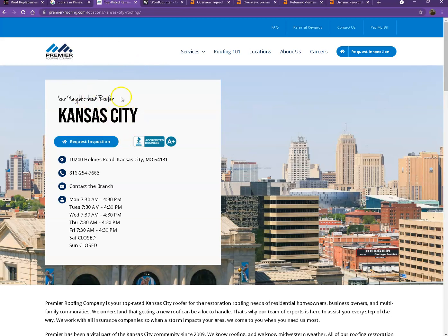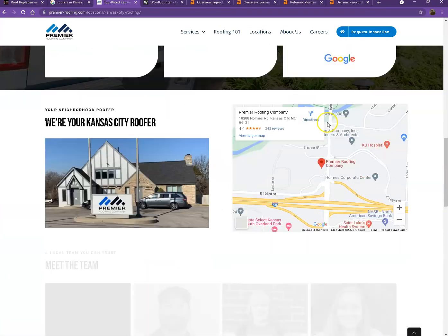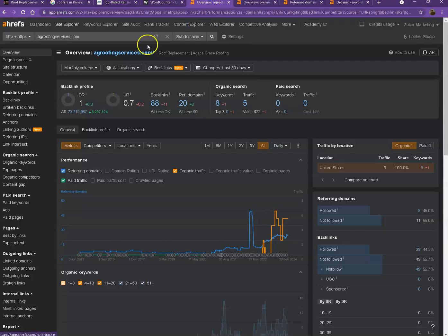Well, looking at their website, they also have a pretty good looking website. They have their logo here. They also have call to action, good photos, and a good amount of content as well. So let's go ahead and dig deeper with the numbers instead.